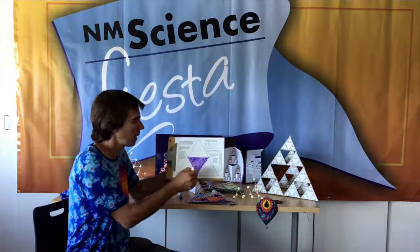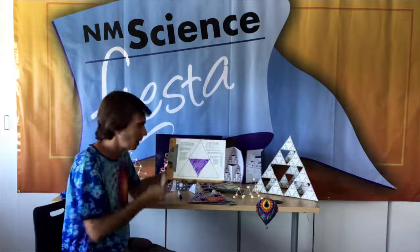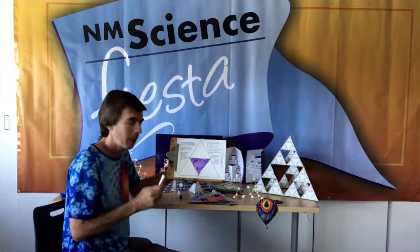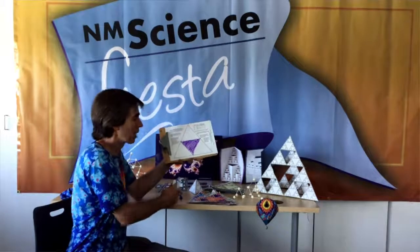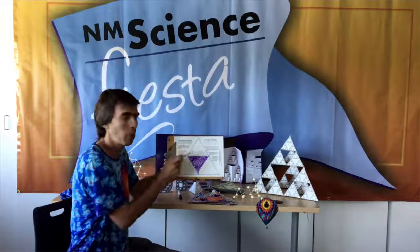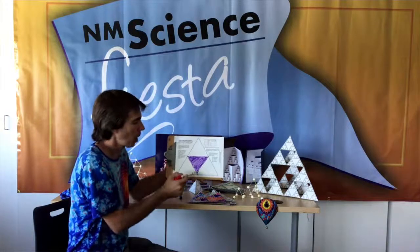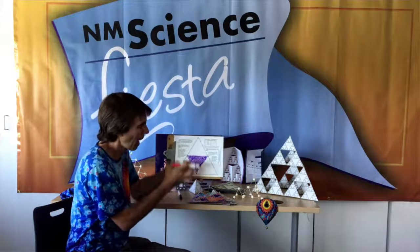You always color in the downward pointing triangle. Don't color in these outer ones. You leave those ones blank. Because then we proceed to the second iteration. I'm going to change colors now. And I'm left with three upward pointing triangles. Each are just like the original triangle, but smaller. They're half the width.